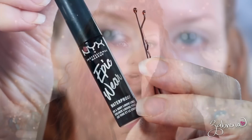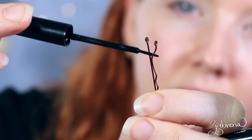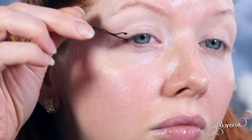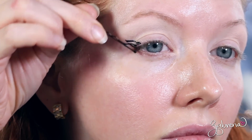So that turned out to be a great tip also. Another one that I talked about many years ago that has still been a great technique that I've recommended to many people struggling with winged eyeliner is using a bobby pin as a stencil or a guide for applying winged eyeliner. And so you take your bobby pin and you apply the liquid eyeliner on it and then stamp it onto your eye, and it will create that triangular shape.